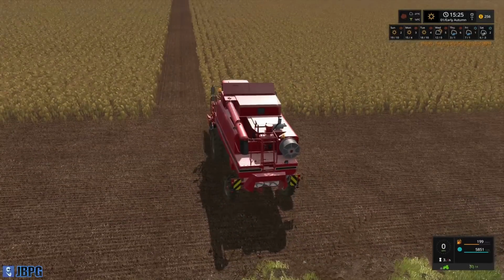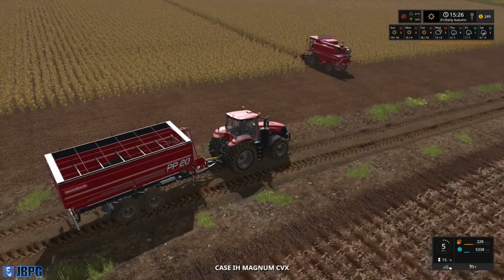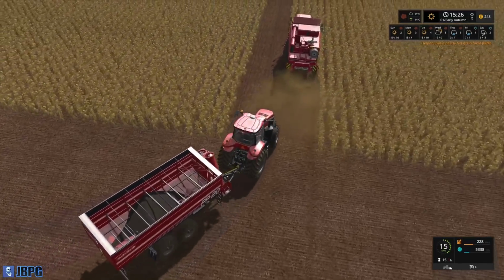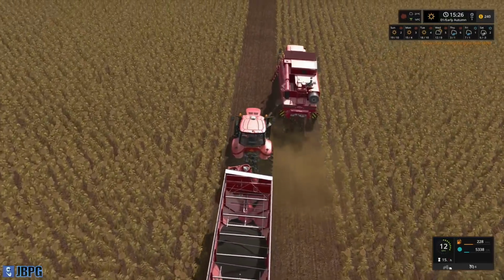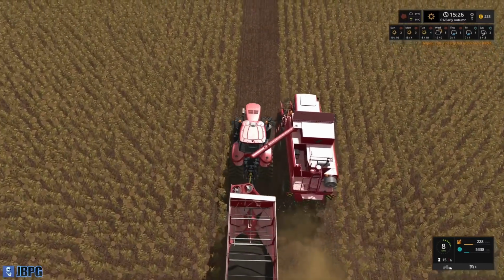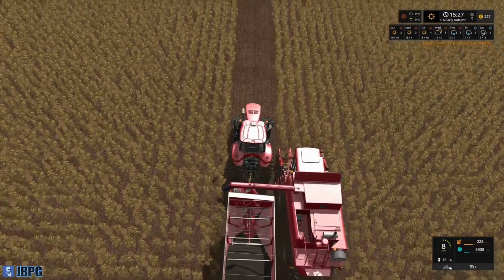Let's reposition there. There we go. I'm going to have to be really careful driving down here. It's quite a big, wide tractor, so there is a chance that I might potentially squash. This is tight. This is really tight. Oh, no, look, there we go. Just squashed a little bit of crop.